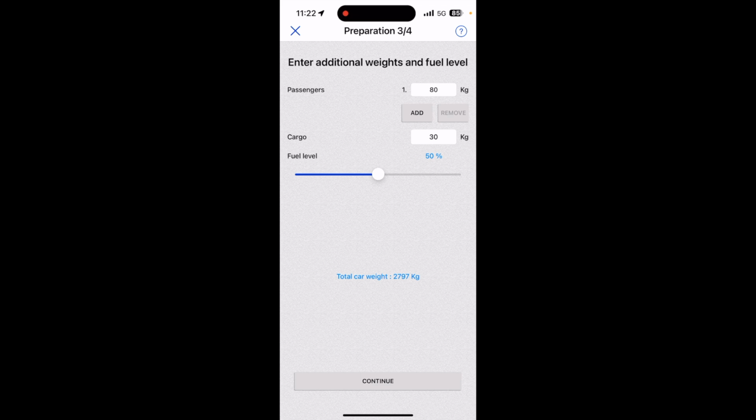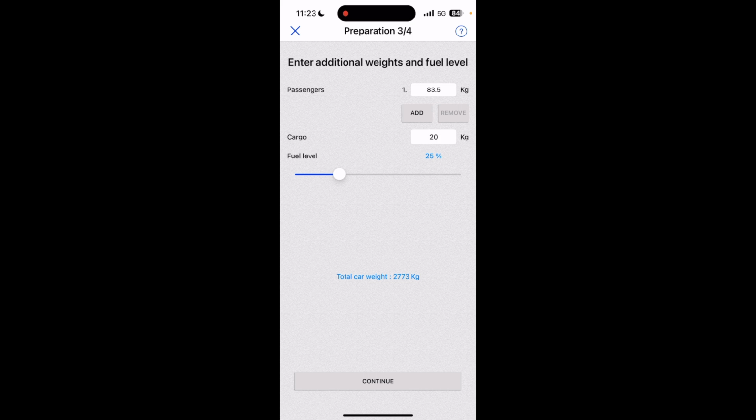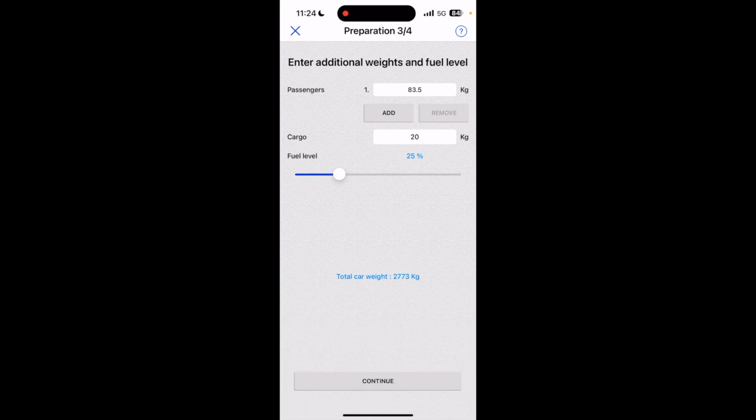Passengers, weight. It's only me in the vehicle. Cargo, I don't really have much in here. I'm going to guess maybe 25 kilograms worth of stuff. Tools and things in the back. You know, that's probably a little overestimating. Let's say 20 kilograms. My fuel is at 1/4 tank exactly right now. So we're going to put that at 25%. I'm about 83.5 kilograms converted from pounds. So let's do 83.5. Okay. I think we're okay there. And that's the total car weight at the bottom that it's calculating. If you have a second passenger, just hit the add button. It'll allow you to add the second passenger and the third and so on. So we're going to be right here.